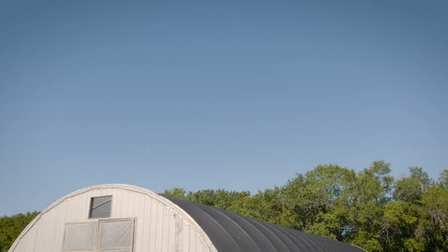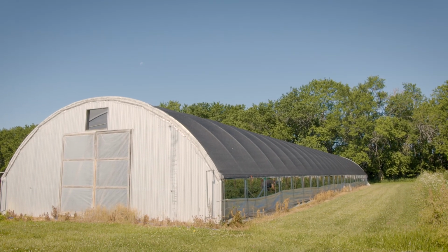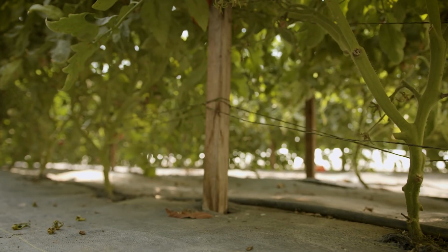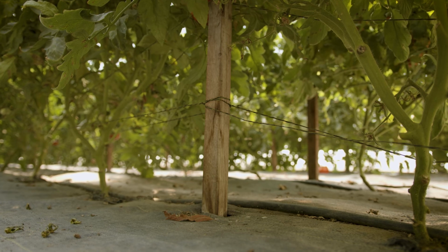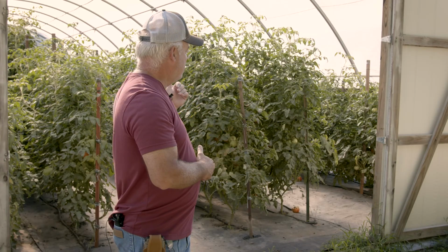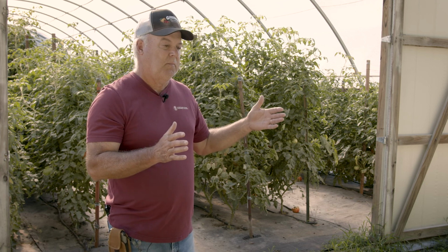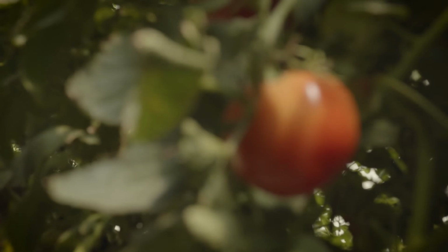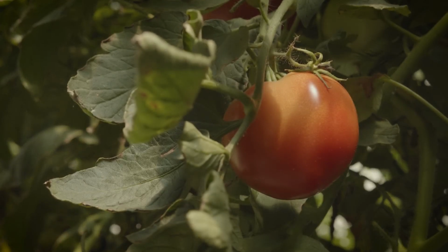We try to do all our high tunnel work in the winter. One, it's nice, it's an inside environment, so even on a cold day, if it's sunny, it's pleasant. We trellis everything on a double trellis, and they're alternated throughout the row. So we have 4 sets of double rows. They're about 3 foot apart, which allows us to reach in about 18 inches to harvest from each side. So we'll have 400 plants here.